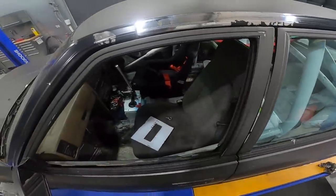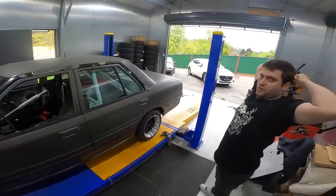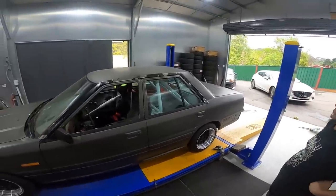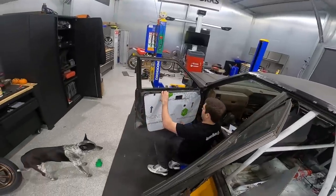Do a final bolt check, because we haven't actually checked the previous owner's work. Yeah. So we'll just do every hard point and then do an alignment and take her for a test drive. Safety inspection. Yep. They're actually a solid car.